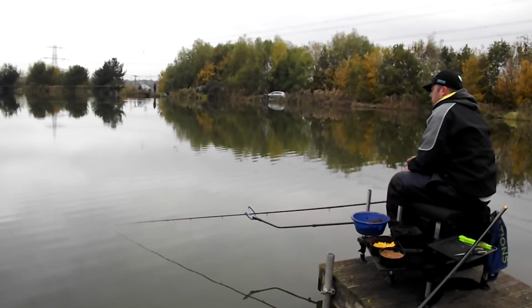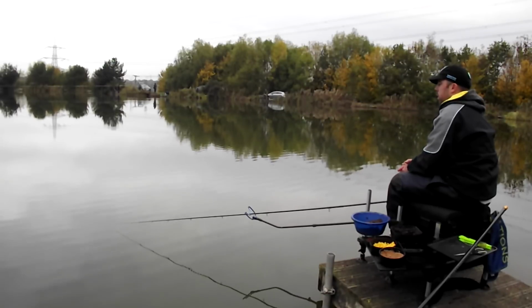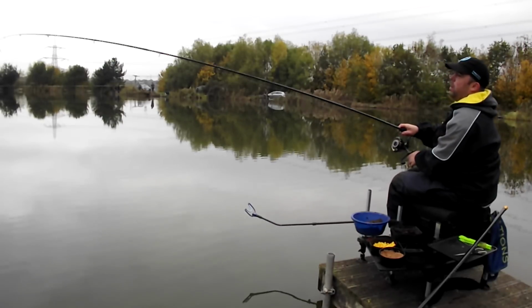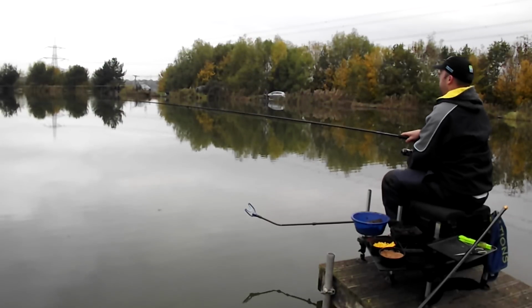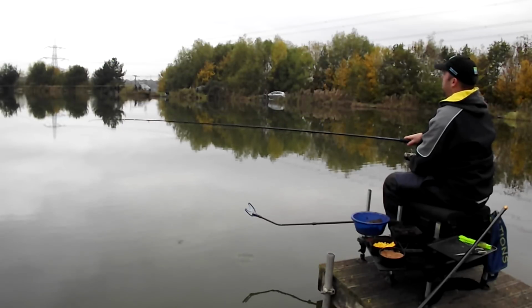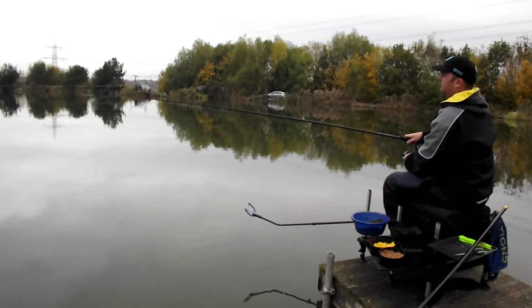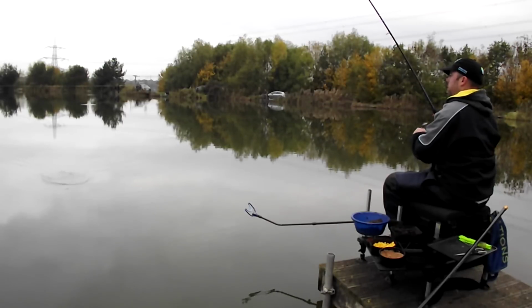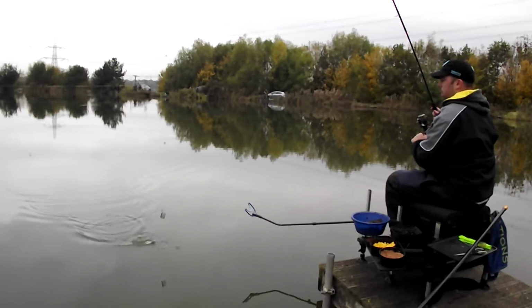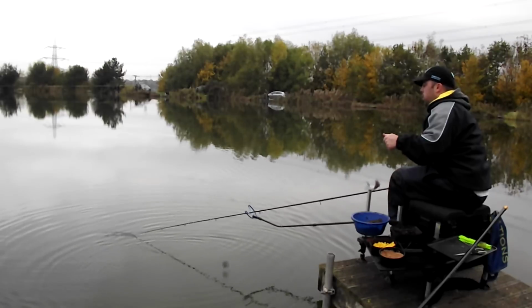Quick tap on the tip there. Strike it because it's not a constant pull like that one. That's a constant pull. Again, they're just small fish, I feel. We're getting regular fish now, which is a positive. It's a small fish. Skimmer. So again, that's a positive sign for larger fish to come into the swim.